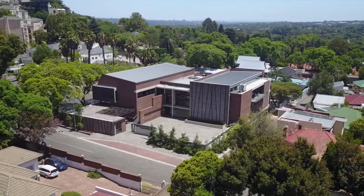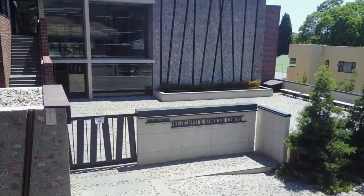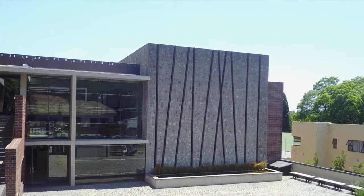Despite this, we at the Johannesburg Holocaust and Genocide Centre have a responsibility to educate learners to ensure that the othering of foreigners in our country is addressed. The permanent exhibition at the Johannesburg Holocaust and Genocide Centre provides us with many opportunities to enable learners to confront xenophobia in a non-threatening manner.